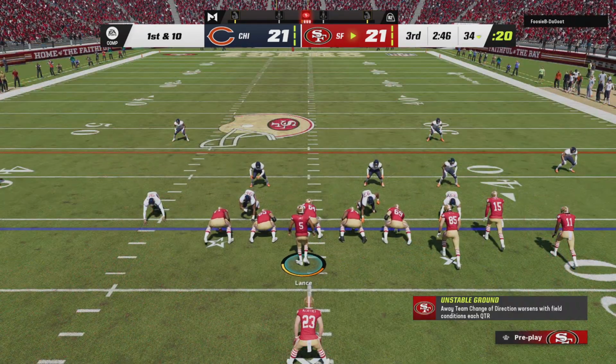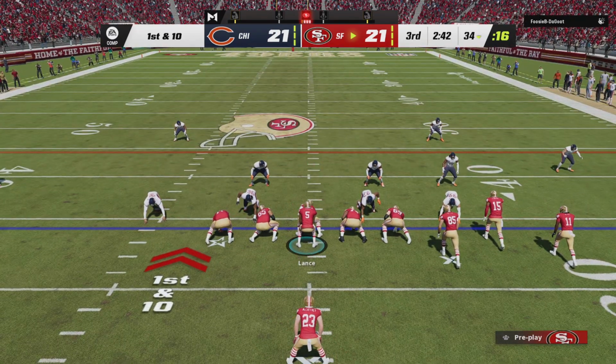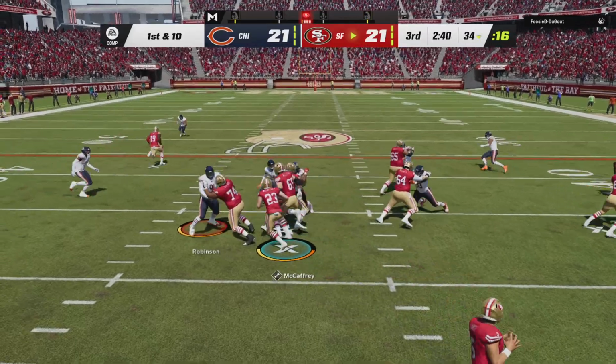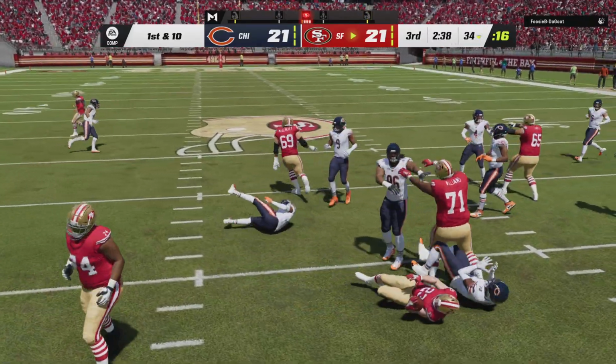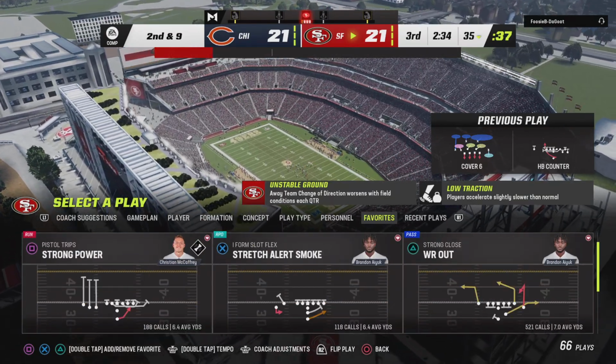We couldn't ask for much more to this point in the second half. A gorgeous day, one score game. First and 10 here. Up the gut, McCaffrey. And this defense able to plug him up there as he'll get a yard to the 35.